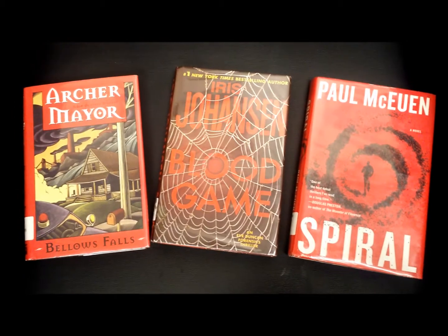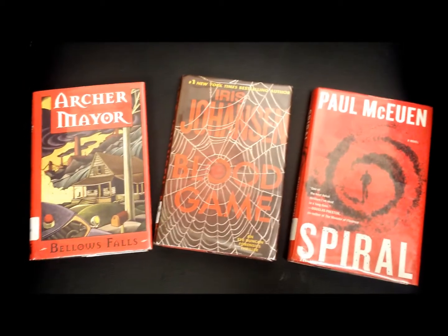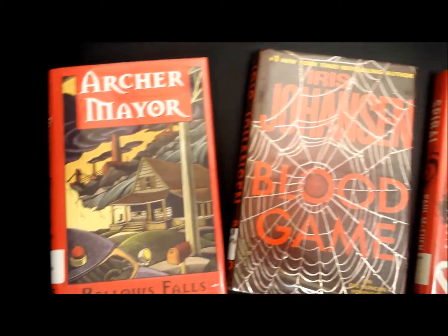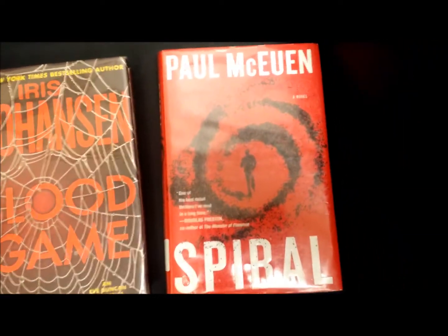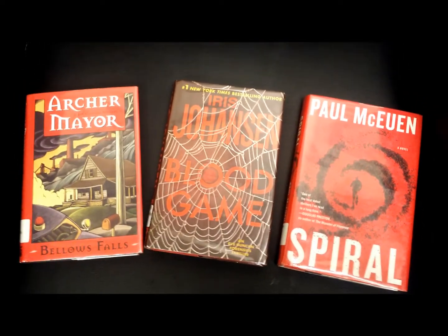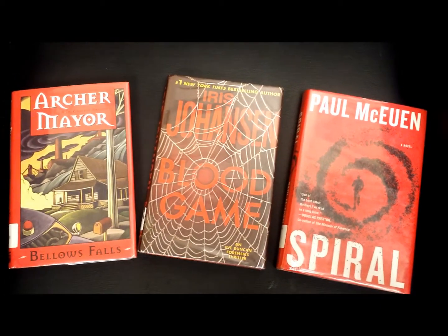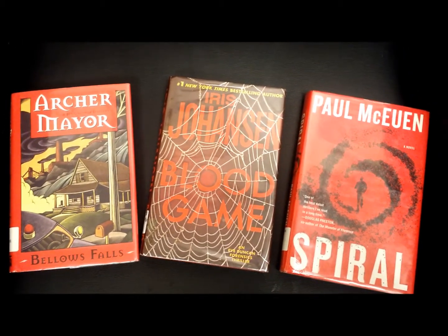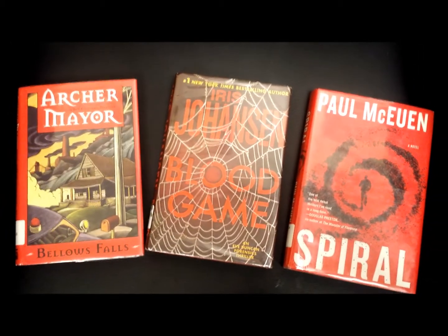Okay, so these are the 3 books that I picked from the browsing shelves of adult fiction at the library. We have Bellows Falls, and Blood Game, and Spiral. Actually, they all have great covers. So I'm going to read at least one of these. I may read more than these. Like I said, I don't mind DNFing a book. I just don't have time to read a book that is not engaging me at all. So I'll read one, and then I'll come back and I'll tell you which one it was, or if I read 2, I'll discuss them.